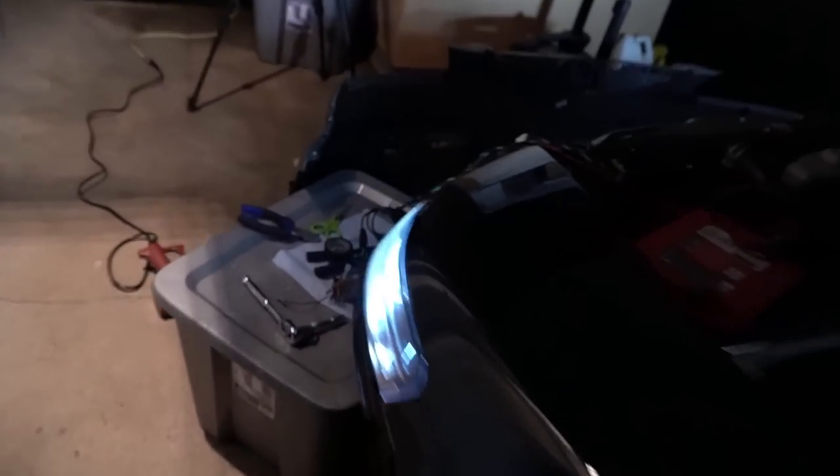Oh, that's so bright. This is my first time seeing these at night. So here's my new daytime running lights, or not daytime running lights. These are my new turn signal lights. And just to show you guys that they work as switchbacks. I know it's hyper flashing.